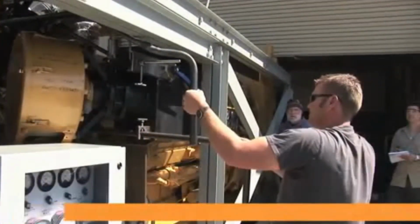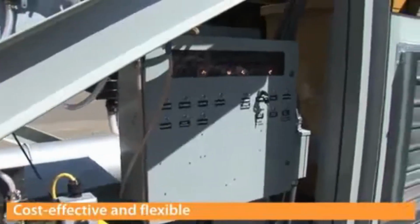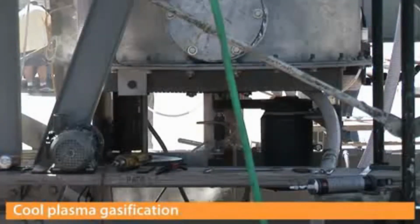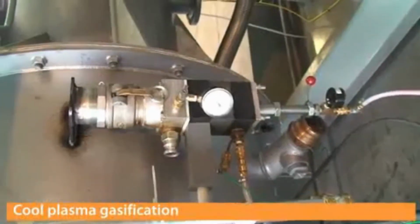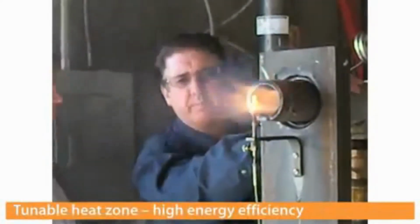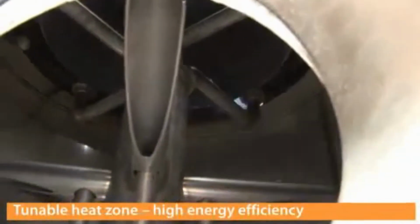Adaptive Arc did not invent gasification. We just make it more cost-effective and flexible. We accomplish this by utilizing a proprietary approach we call cool plasma gasification that is comprised of several key innovations. To perform our gasification, we use plasma arc torches designed with a unique tunable heat zone. This provides a long system life with the highest energy efficiency in the industry.